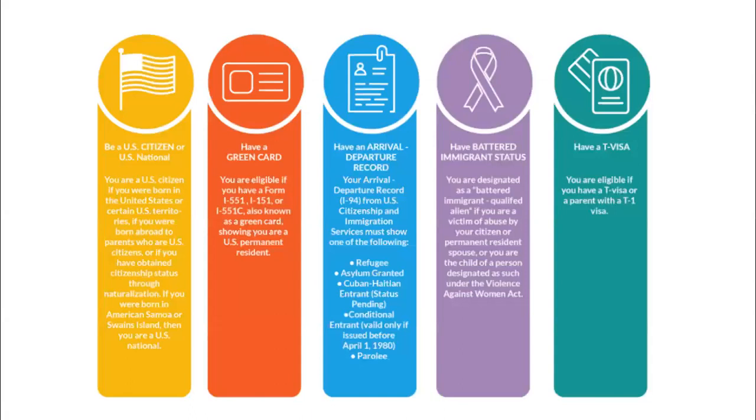Now, a student must be one of the following to complete a FAFSA and be eligible for federal student aid: a U.S. citizen or U.S. national, have a green card, or have an arrival departure record, or have a battered immigrant status, or have a T visa. Now, if you have one of these documents, you can submit a FAFSA.